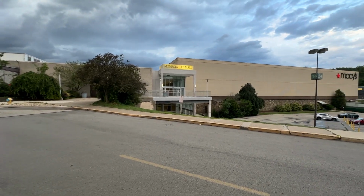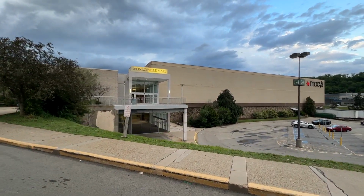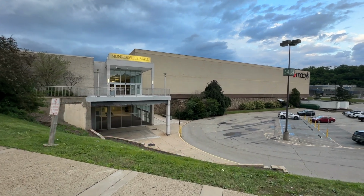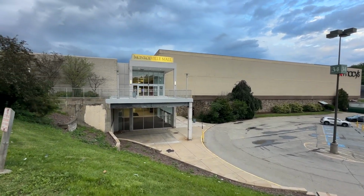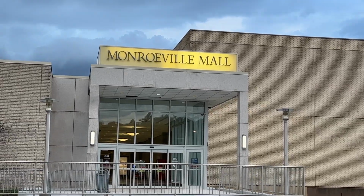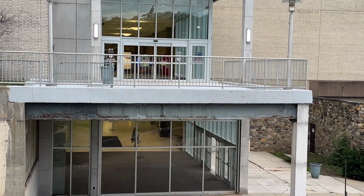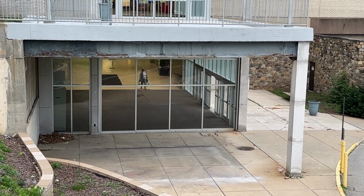One more look at the mall. Now it's kind of cool because it's getting a little darker here. So it's glowing more than it would during the day. It's not just a plain sign. So there's the top floor, and there's the bottom floor where all the action was happening with the bikers.